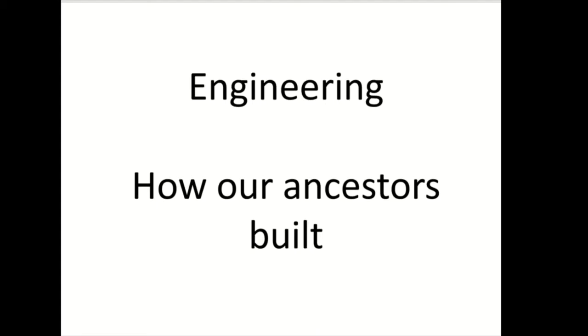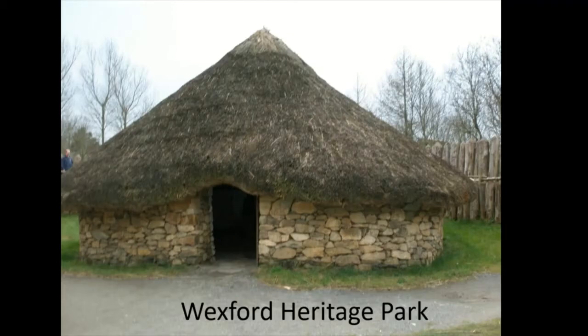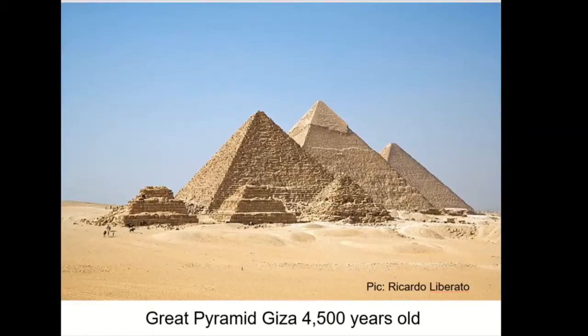Well, here's Wexford Heritage Park, and you can see this building. It's made of thatch, which is probably straw or reeds, and wood. And another building nearby shows use of stone, and they also used mud. So they used what was available in their own environment, and they could build really big things, our ancient ancestors. Here's the Great Pyramid in Egypt, and that's 4,500 years old.